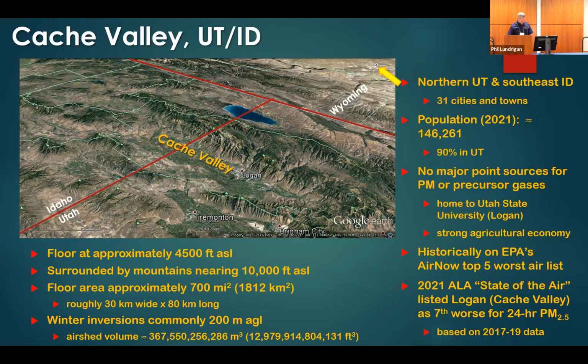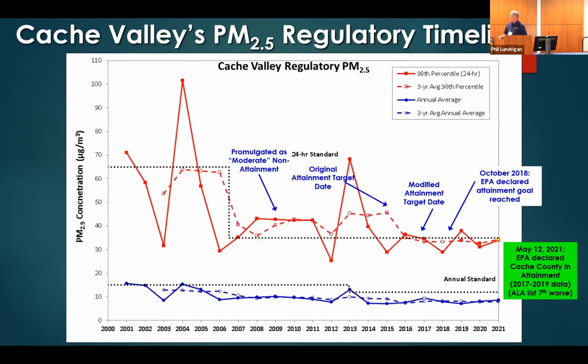Let's see here. Just to give you an idea of our PM2.5 timeline, you can see there, particularly look at the lines in red. The dashed line represents the 3-year averages. The solid line is the individual 1-year 98th percentile values. And you can see in 2021, we are below the standard, just barely. And so a bad winter could put us over the edge. I think this last one, we only had one exceedance. We were close. Of January and February, I think we had something like 24 yellow air days. So we still have potential problems.